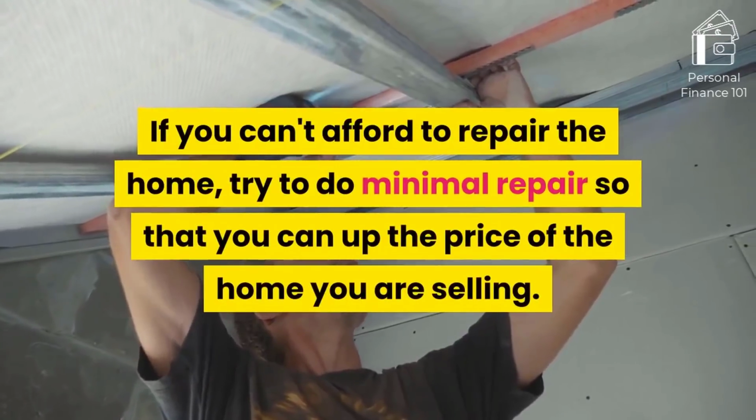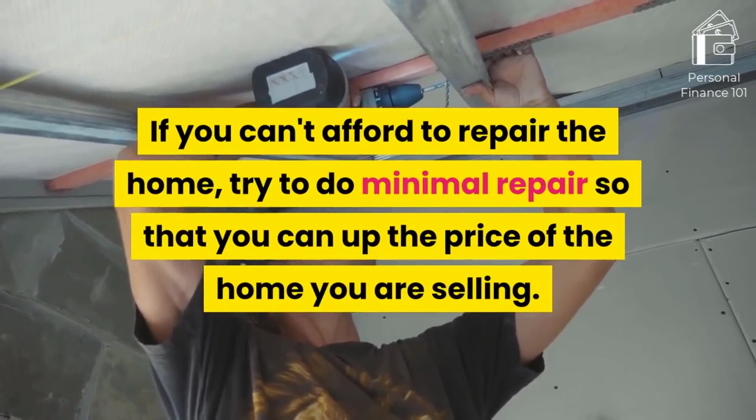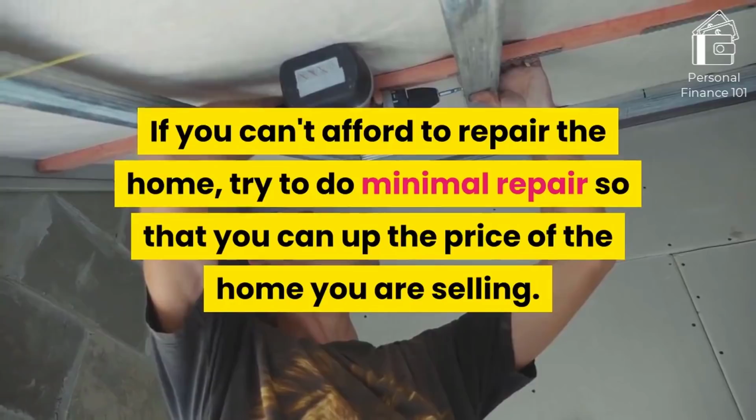If you can't afford to repair the home, try to do minimal repair so that you can up the price of the home you are selling.